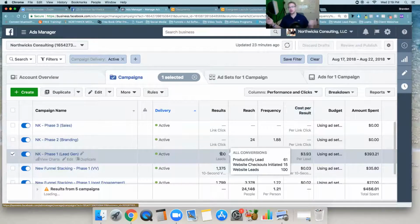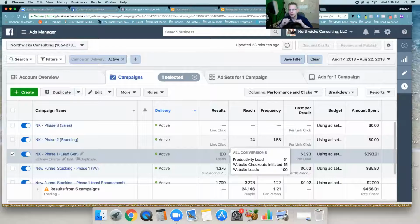Now, if we look at just hovering over this, pretty cool stuff, right? Because there's been 15 website checkouts initiated. Now, in order for a checkout to be initiated, they have to take an actual next step. So they become a lead, they see the sales page, and then they click to go view the order form. Once they view the order form, the website checkout pixel has been fired.